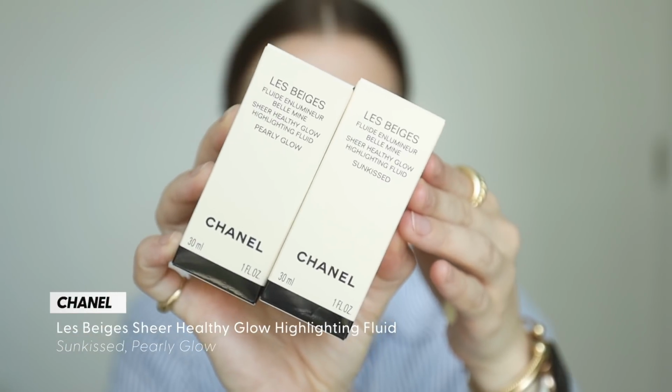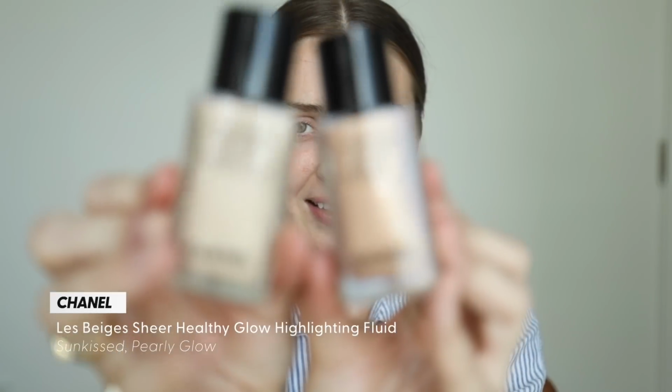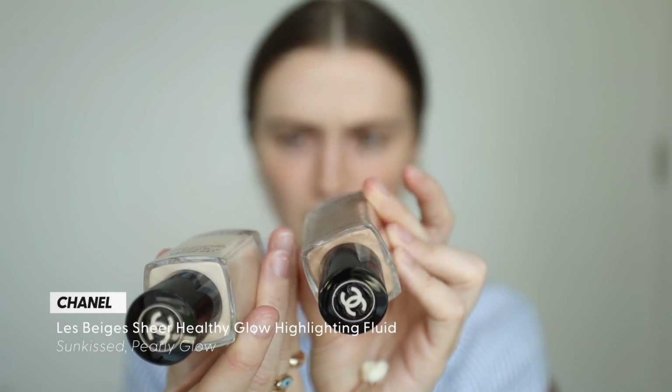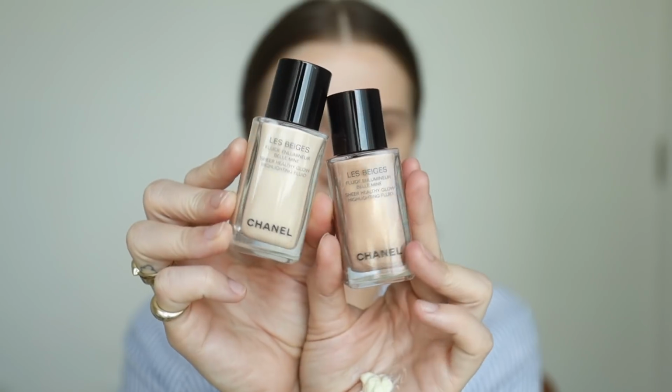But I went and bought these, which is what I wanted to mix in with it, the Chanel Le Beige. You guys know how much I love the water base, and I was so excited to see these little highlighting fluids. I got the two shades, the lighter and the deeper. They are Pearly Glow and Sun Kissed. How glorious do these look? They're just so beautiful. I was so excited to try them and I was so excited that the department store had them, so I had to pick them up.